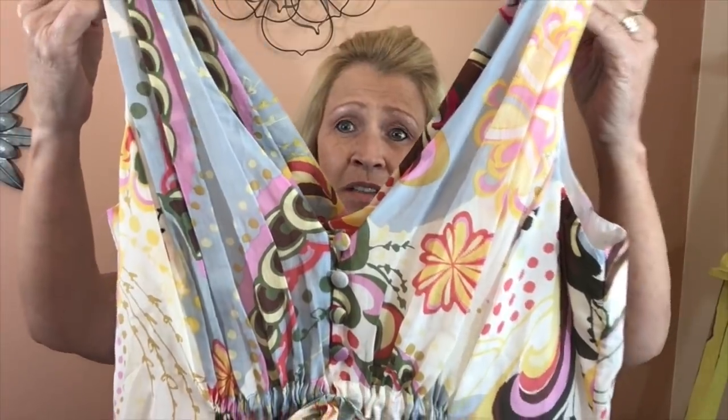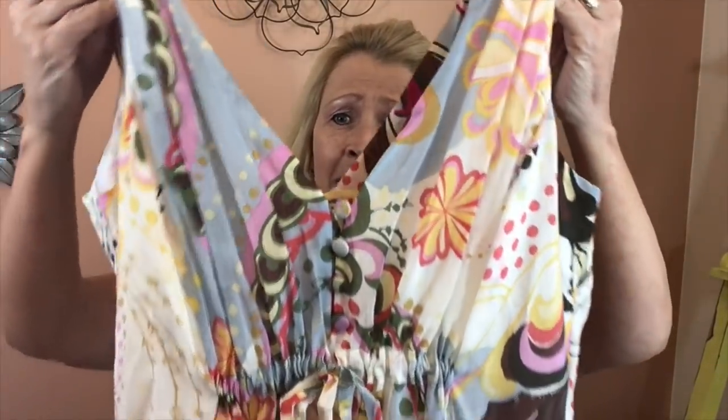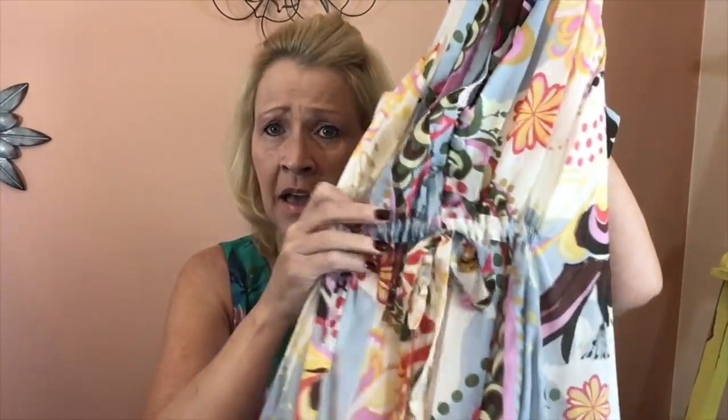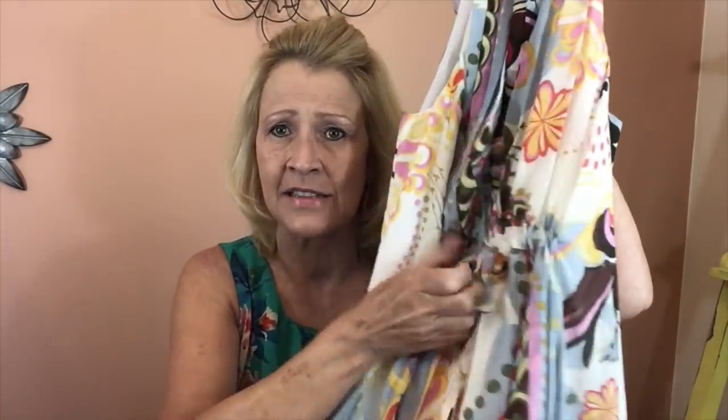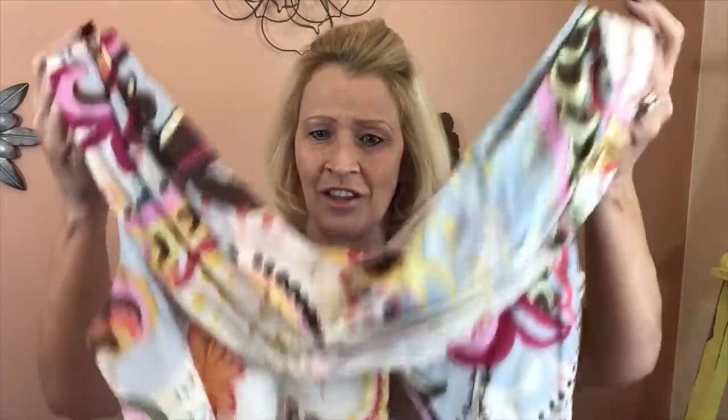This is beautiful. This is absolutely gorgeous. Okay, you see those? That's a V-neck. It's got the cloth covered buttons there. There does appear to be a tie. I don't know if that's elastic. Let me see. No, it doesn't appear to be elastic. And it has an interesting detail on the back, this shawl-like. I believe that's in the back.